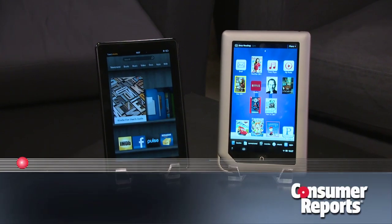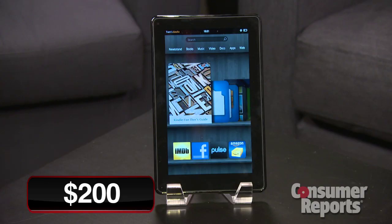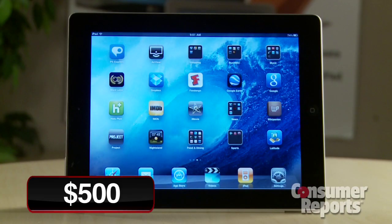The Kindle Fire and the Nook tablet are the hot new tablet computers, and a first from both Amazon and Barnes & Noble, each taking on the iPad. At $200 for the Kindle Fire and $250 for the Nook tablet, both are hundreds cheaper than the iPad, which starts at about $500. I'm here with our Chief Electronics Editor, Paul Reynolds.